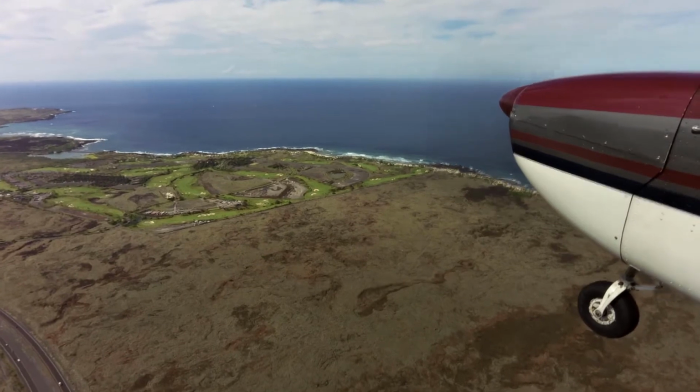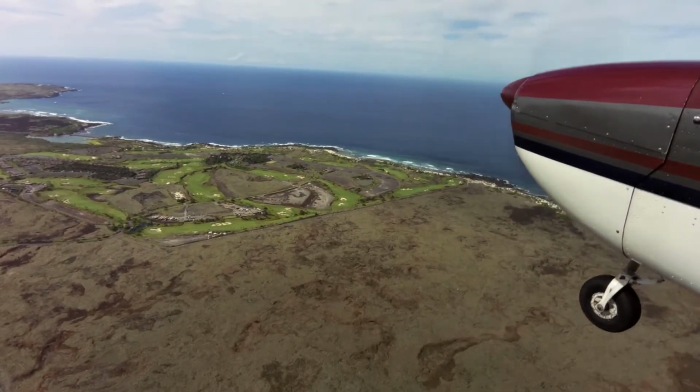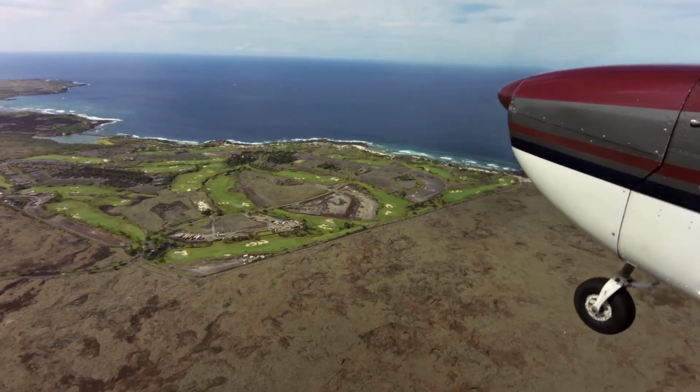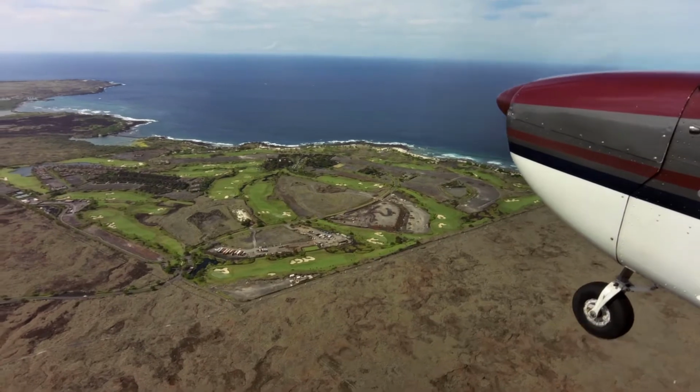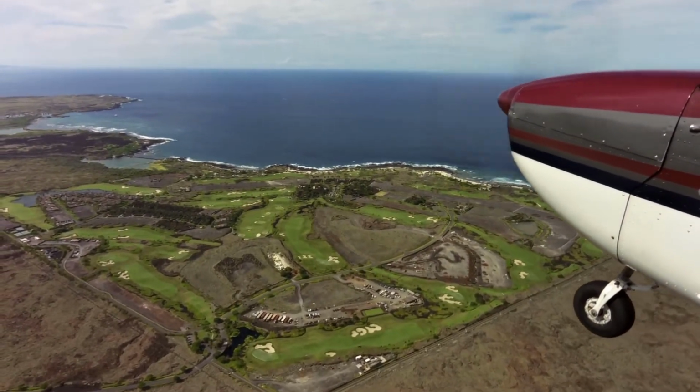All right, there's your cruise altitude for now. Just ease the power back to about 21 inches manifold pressure right there. And then I'll bring the prop back to 2200, 2300. Hear the prop noise change there a little bit.